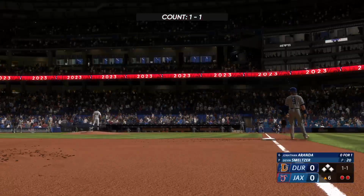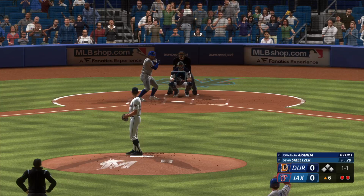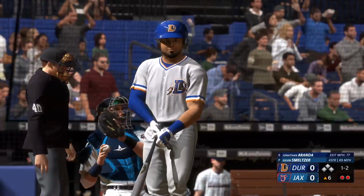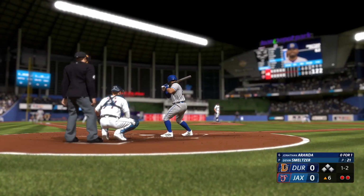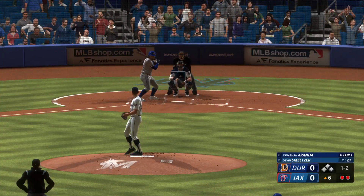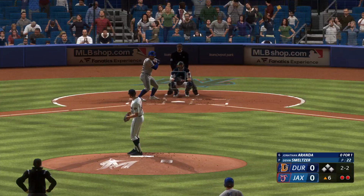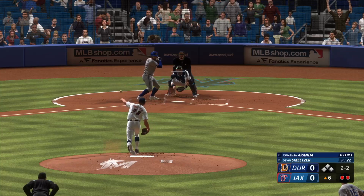Here's the second baseman, Jonathan Aranda. Left-hand batter waits. And a foul ball. Next pitch misses outside, and it's 2-2. Man, oh man, I don't know how you take that pitch. That's as close as it gets.